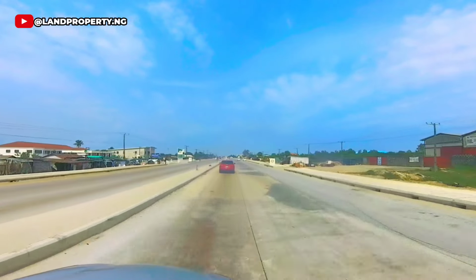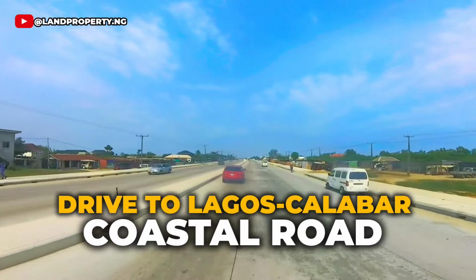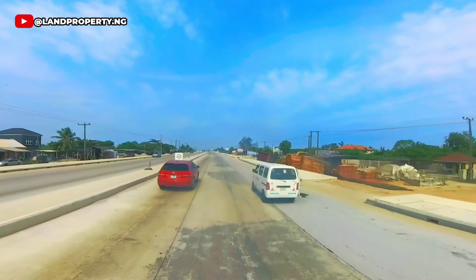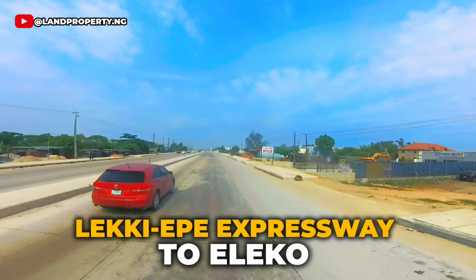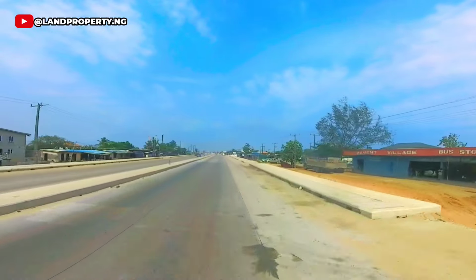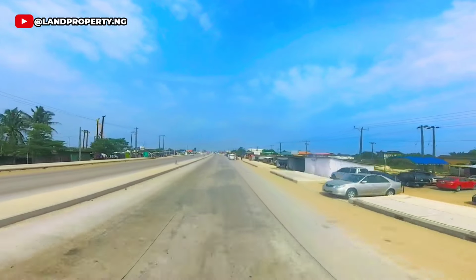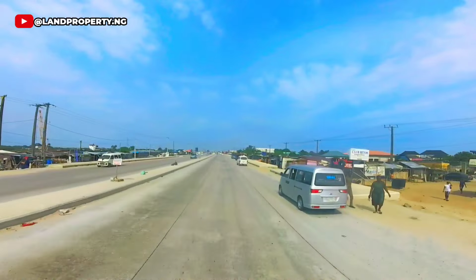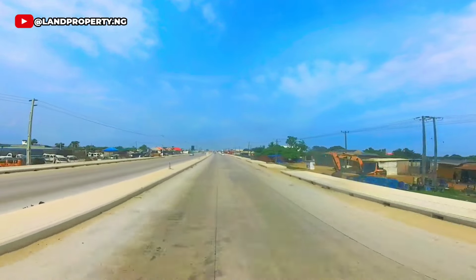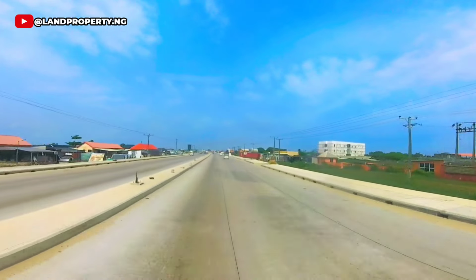This is a drive to the Lagos-Calabar coastal road, and we are taking this drive all the way from the Lekki-Epe Expressway down to Eleko, then down to Amen Estate Phase 1, down to Amen Estate Phase 2, then straight to the coastal road, the Lagos-Calabar coastal road. Kindly stay to the end of this video as we take this drive together.